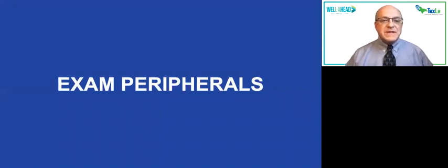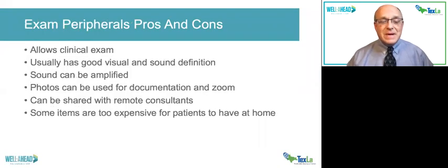So let's look at the peripherals. Now, this is getting into what the patients can use to actually help you with your exam. Being able to obtain a blood pressure or a pulse or additional clinical physical findings really extends your abilities on what you can do and care for with that patient through a telemedicine visit. It allows a better exam, and most of the peripherals that are available have a pretty good visual and sound definition to them. Specifically, the stethoscopes can be amplified, which is really good. And photographs can be magnified. If they take a really great quality picture, you can zoom in on it like a magnifying glass.